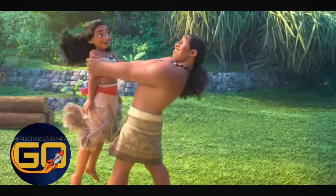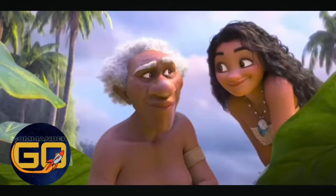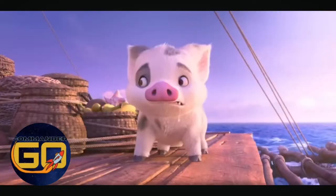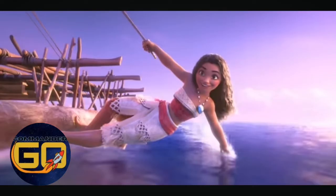She also recruits Moni, a storyteller whose vast knowledge of the ancient stories of the gods can guide them on their quest. And Kaylin, a farmer to be in charge of their food supplies. She also brings her animal sidekicks, Hey Hey the chicken, and Pua the pig. With her crew, Moana leaves her island to begin her adventure.